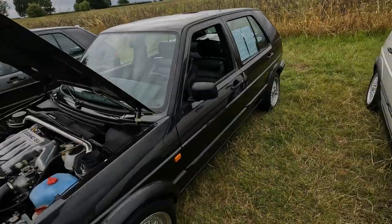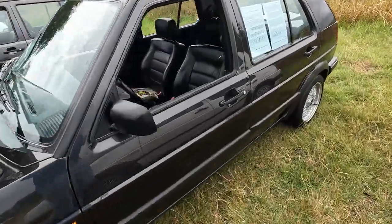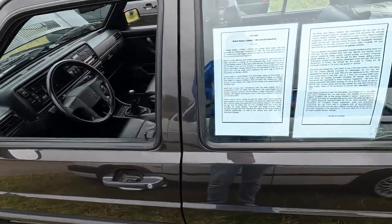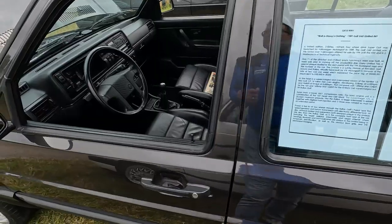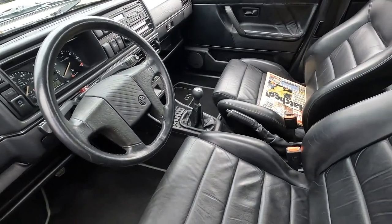Now obviously we've seen that 16 valve G60. Now this is a proper limited. This is one of the, I think, 71 cars that they made. It's all in this sort of dark grey with, 71. Got the whole write-up here. But yeah, looking at it, super clean inside, really nice. Black heated leather interior, BBS RMs.